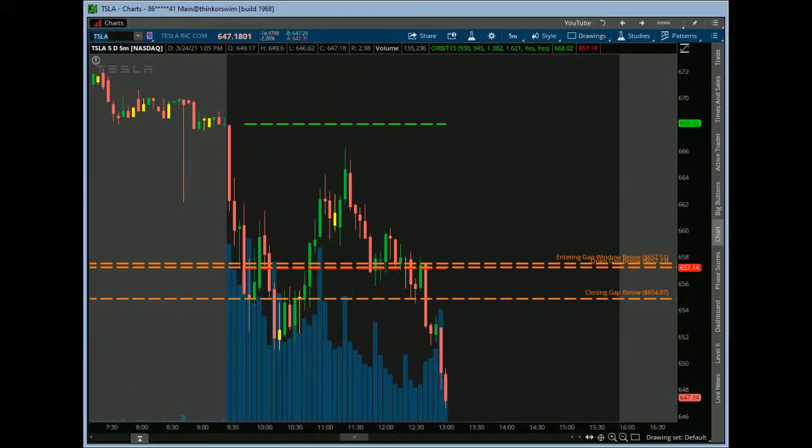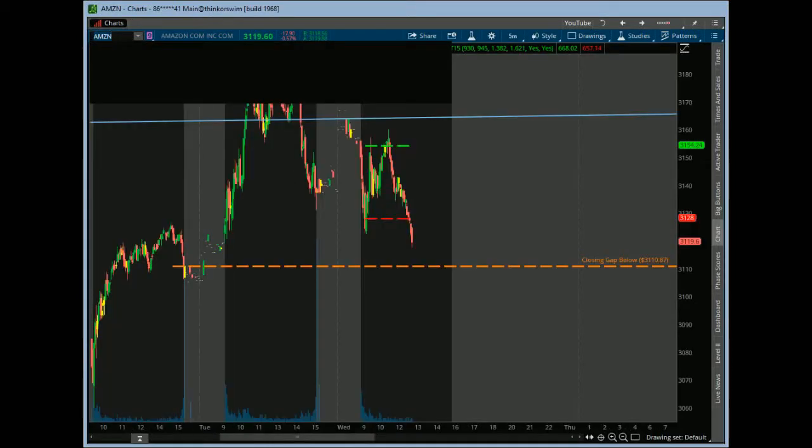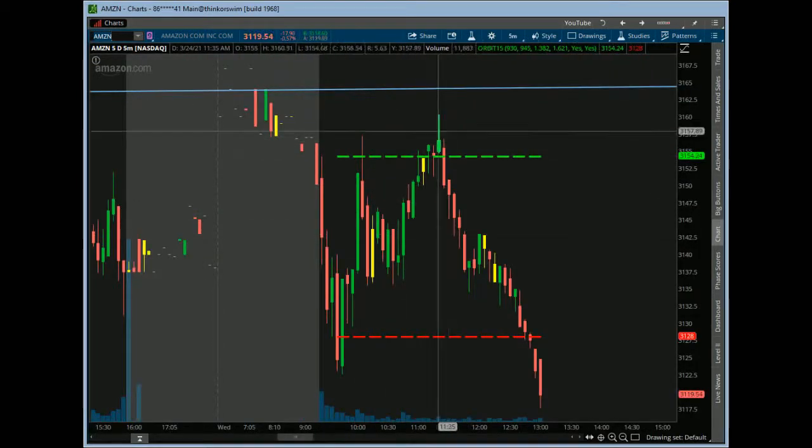So good stuff there as well. Amazon, again, we were looking for a harmonic on this one. It didn't end up playing out, right? That's why we like to wait for confirmation on these things. But what a top call on that one there with the upper shadow and pushing down here on Amazon. Really nice stuff. Let's take a look at a couple other names right here.